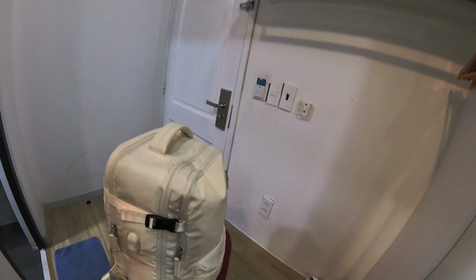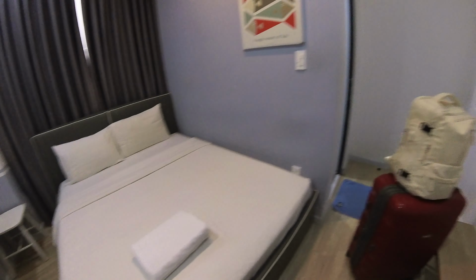There's a neighbor, so I don't know where to put my luggage because it's too big, and this is just a tiny one, so I don't know where.